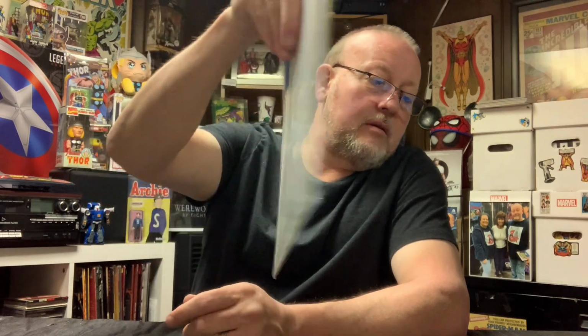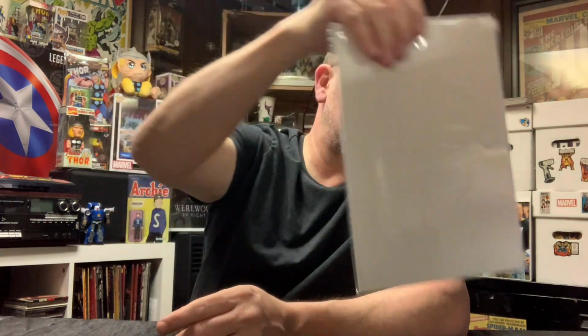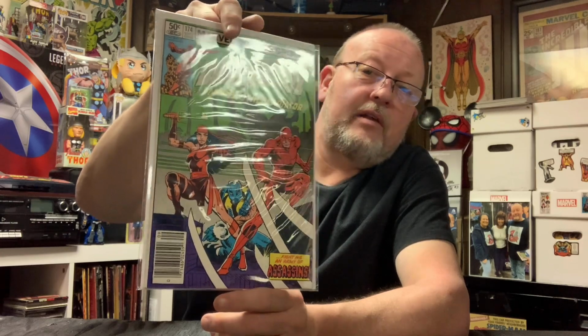And then we're going to go to this, one of my favorite covers too. 172, Kingpin in the background, Bullseye jumping in, Daredevil fighting thugs on the cover. A 173. 174 with Daredevil, Elektra, and the Gladiator working side by side. 175.